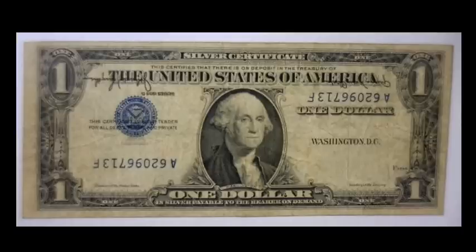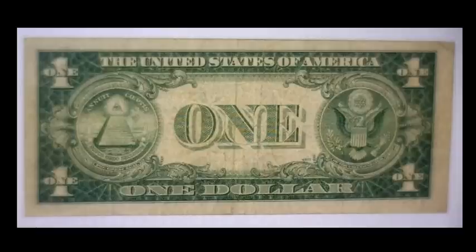So this one right here, again, these are very valuable. It's one of the most valuable currency errors out there. This one sold for $632. Just look at the note in general. It's not the prettiest, but it is certainly scarce.